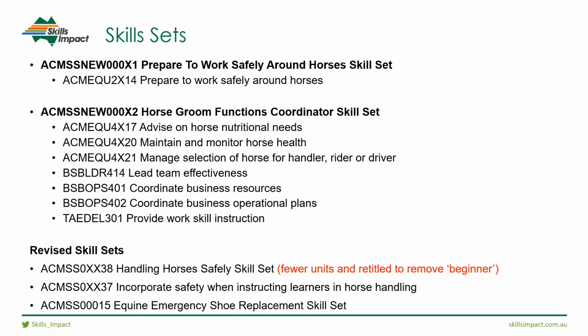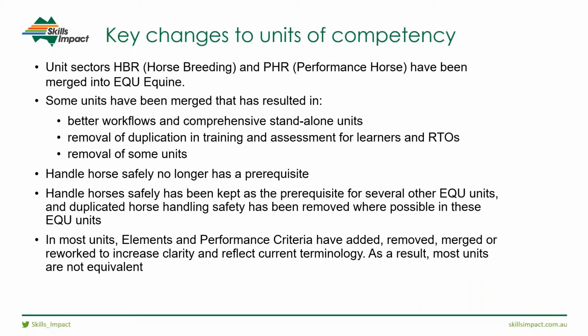The other 3 skill sets are existing. In SS 38 and the 37, we took the word beginner out of it. Both of them had beginner in the title. That was just like saying, you know, talk about the psychology of not getting enrollments, just add the word beginner to stuff, and that's what happens. So we've just taken that out of it. And I think there's only enrollments in the handle horses safely one, very few at the moment. We've updated the units there to reflect the current units, and the equine emergency shoe replacement skill set, we've just updated codes there. And then we'll get into the detailed units.